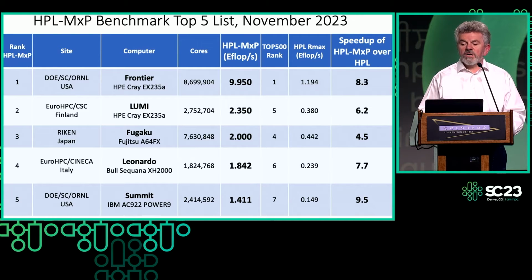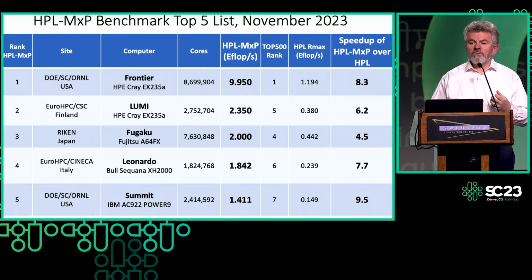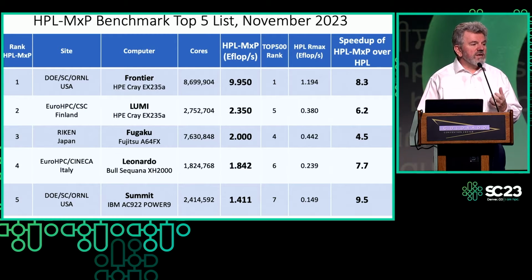So the 2 columns I highlighted through bold numbers give you a fictitious floating point number, a floating point number a system running only 64-bit code would need to achieve to get the same time to solution as these systems have. So to match Frontier's time to solution on that mixed precision benchmark, you would have to have a 10 exaflop system running 64-bit code. And that is quite a bit of a speed up, and the speed up is the rightmost column, and you see speed ups are close to up to 10.